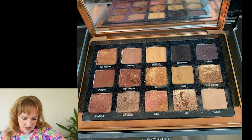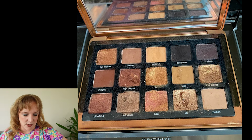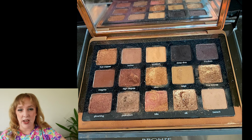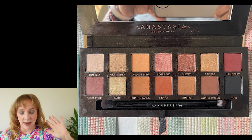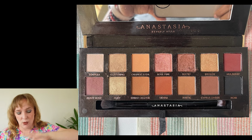Here we have, I think this is a Natasha Denona palette. Is this the bronze? I think it may be the bronze. I thought this looked really stunning for people with warm undertones, but to me this is a 2.1 note and I do want a little bit more depth in my palettes. Then we have the ABH Soft Glam. We all know I love mine. I think it's great, especially those pinky tones that it has.